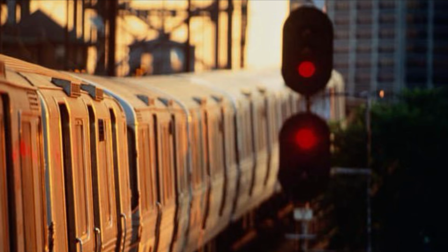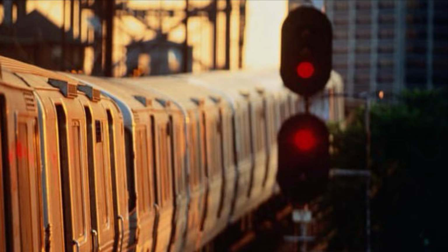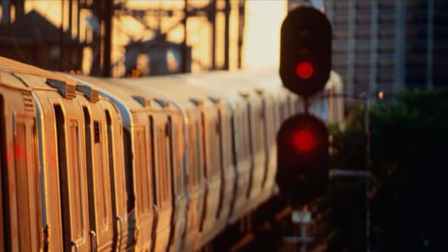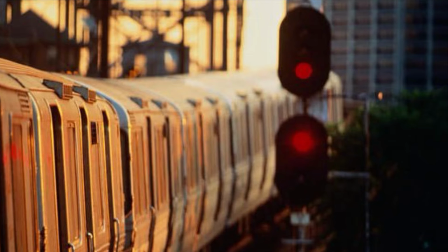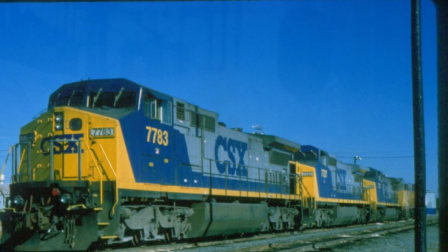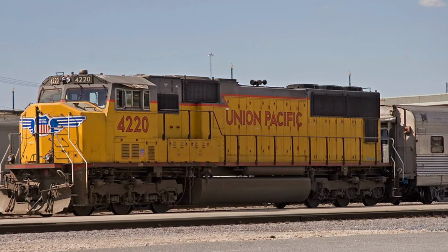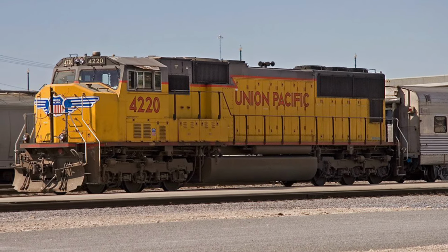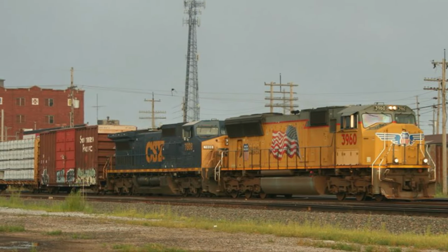In conclusion, 7783's crew was at fault entirely for the accident, for missing the signal or thinking it was green. In the end, 7783 and 8429 were destroyed and damaged beyond repair and scrapped. And the two crew on 7783 were also killed. 4220 and 3960 were returned to service after the accident, and the two crew members on board 4220 were okay.